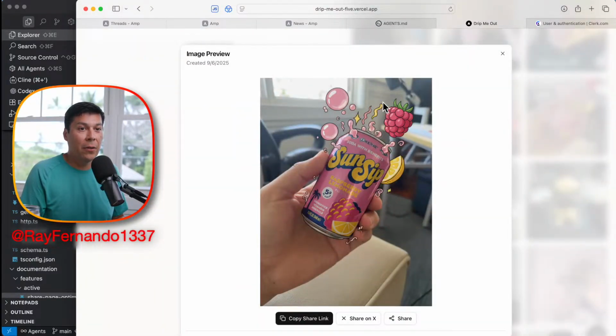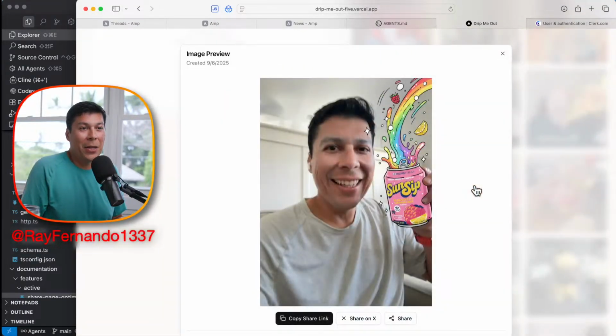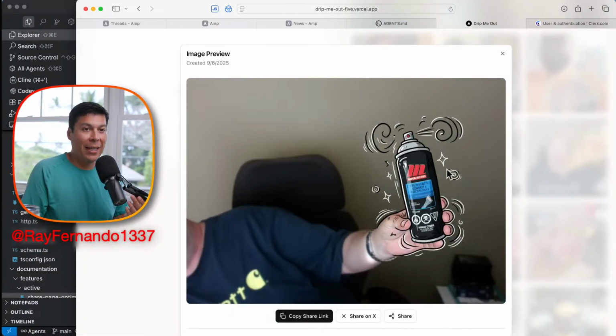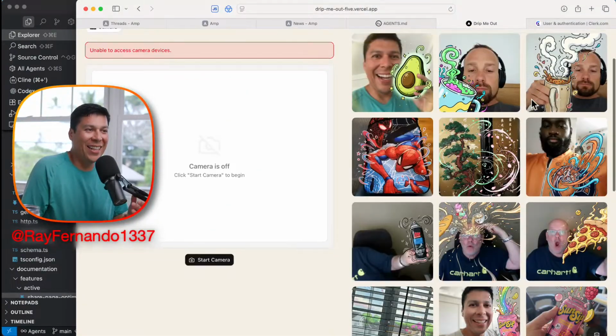Like I take a little photo and it draws these cool drawings in 2D, whimsical style. Like I take a picture of my soda pop and it does this cool drawing over it. And I thought, man, to me, it's been a lot of fun. Somebody even has a spray paint can and it does this cool drawing. And I took a picture of an avocado. It has the whole thing.